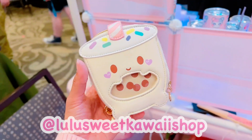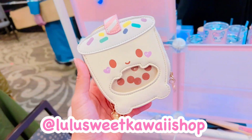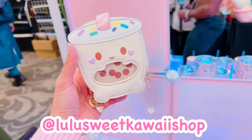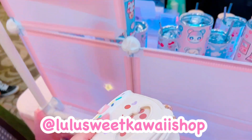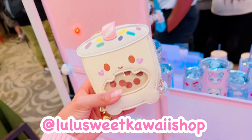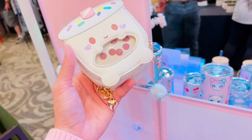God, I cannot focus. Look at this. Oh, I'm shaking. I've been wanting one of these for so long. Thank you so much, Lena. If you guys don't know, I've been following Lulu's Sweet Kawaii World. I've been following them since I've been in high school, and they've been such a huge inspiration to me.